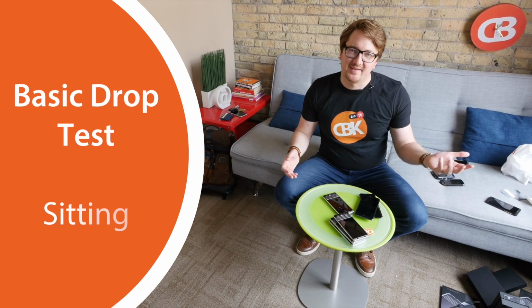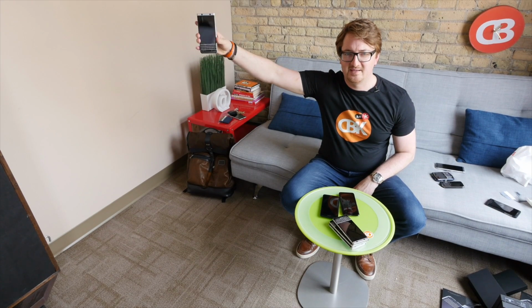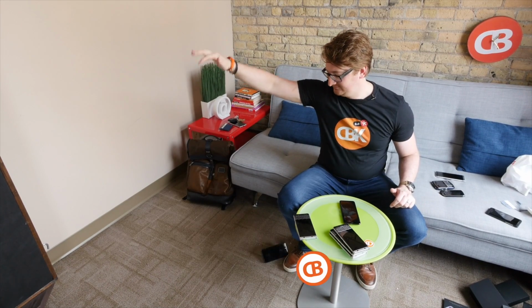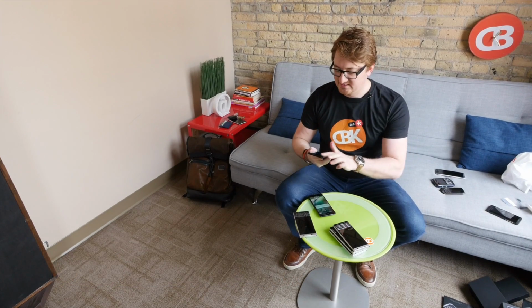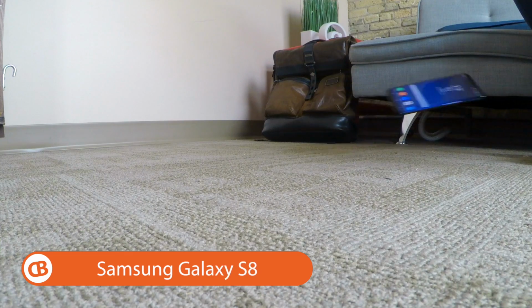Drops around the house, you got carpet, you got wood, low distance, high distance. This is the basics of smartphone abuse. Good height? I think so. Screen down, up. Let's go slightly down. Success. Nothing popping out. iPhone. I'm gonna think it's all right as well. Looking okay. Galaxy S8. We saw on Android Central, one broke, not from a very high fall. This is enough to break it, but maybe not on carpet.